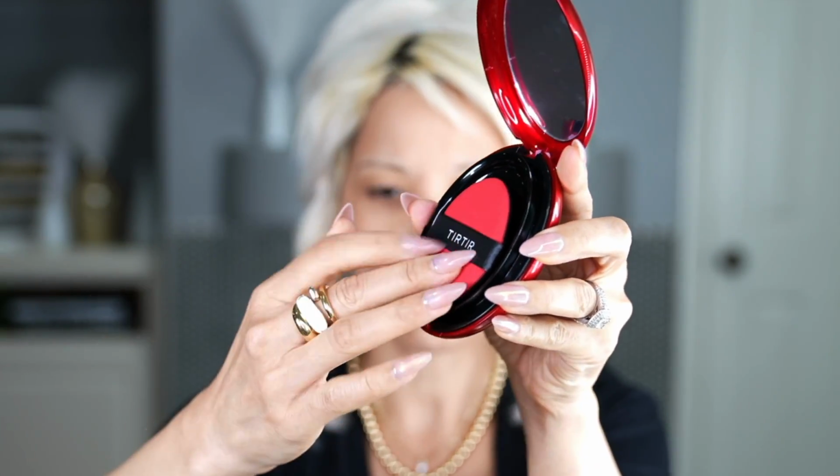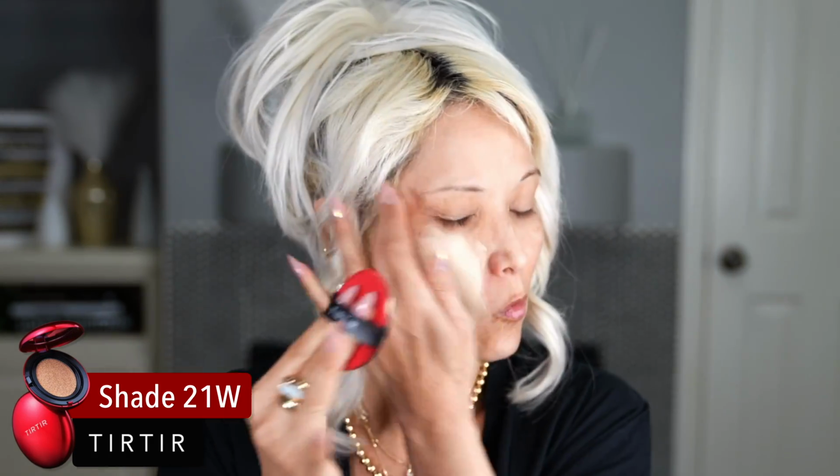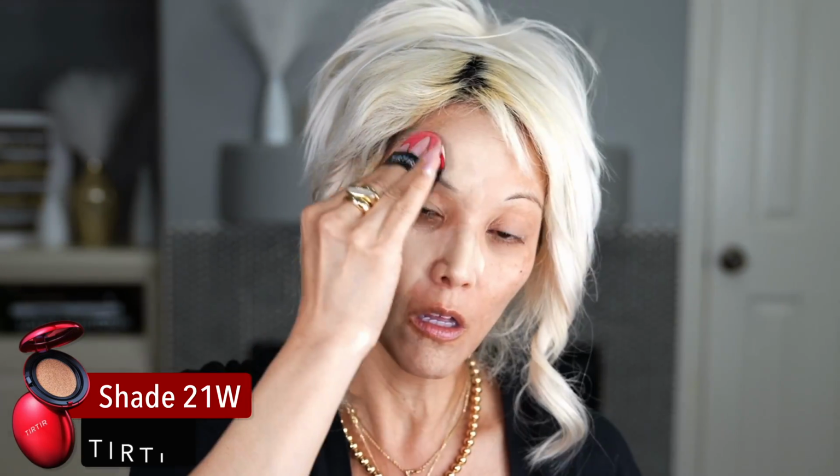And I do love the fact that they have that little cushion. I typically just throw these away. I don't really like these type of cushions. They're just not my thing, but this is a really nice one and it presses really nicely. And I applied all of 17C with that sponge. I was impressed. I was really, really impressed.